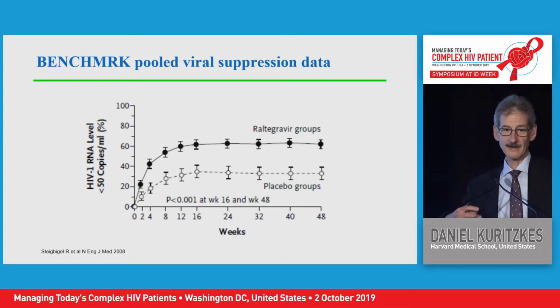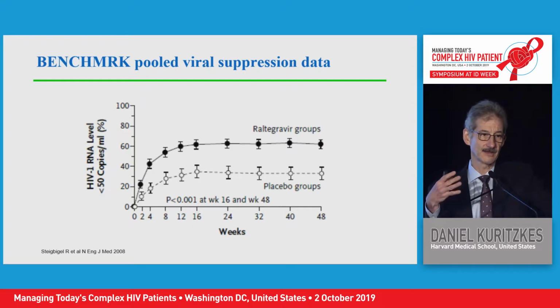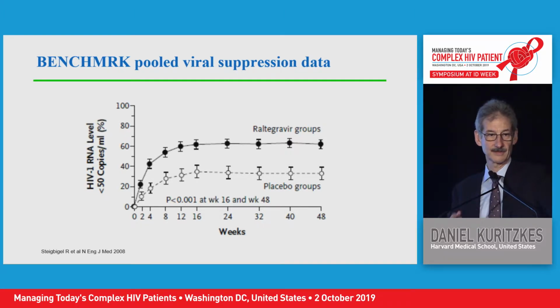So now I want to take you back 15 or 20 years and talk about what we used to do to try to demonstrate that a new drug was effective in patients who were failing therapy. The standard approach was to do a randomized clinical trial where you took people who had evidence of resistance to 2 or 3 classes of drugs. So back in this era, it would have been resistance to the nukes, the non-nukes, and the PIs, and then randomize them to the new drug or a placebo and allow them to optimize the rest of their regimen, what we call their background regimen.